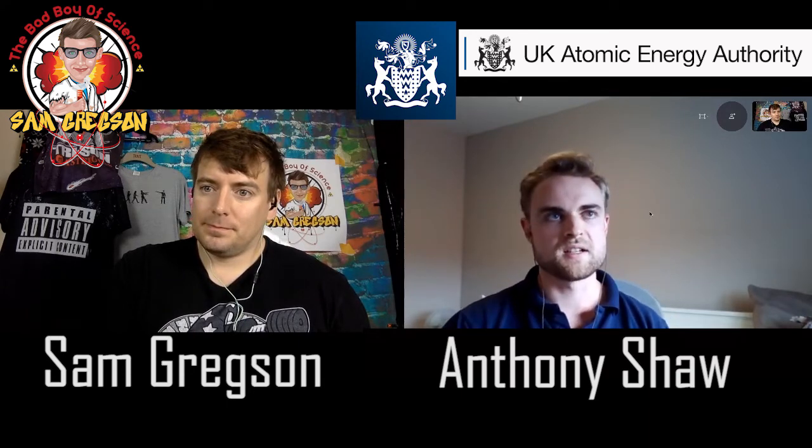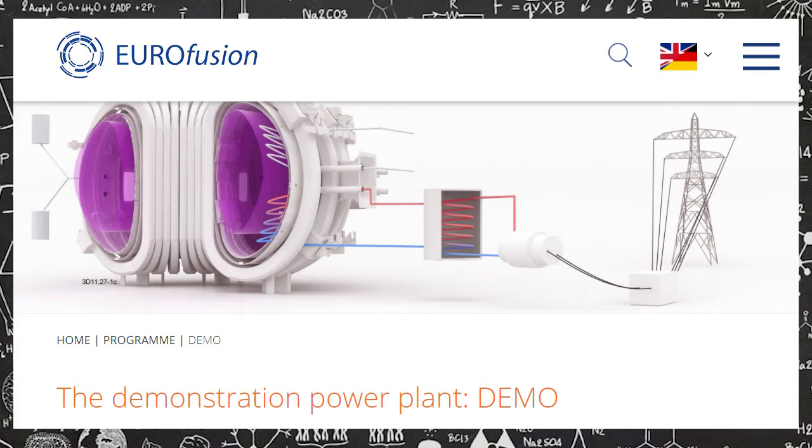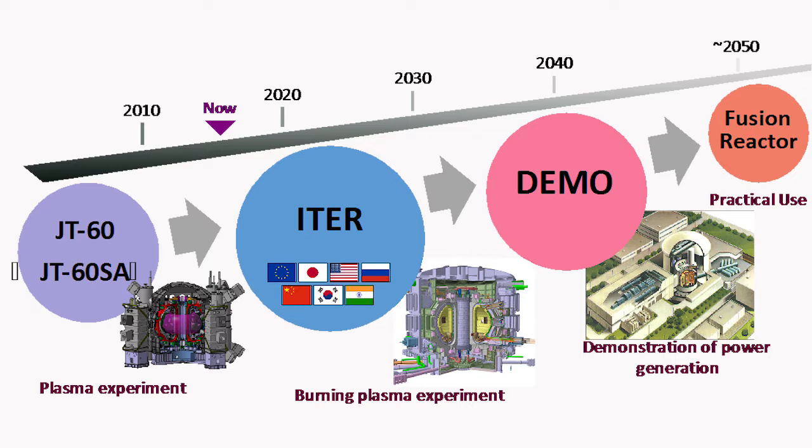You mentioned that the UK's putting 200 million into the design of something called STEP, which is the Spherical Tokamak for Energy Production, which is something that UKAEA is spearheading. It's a slightly different aspect ratio tokamak, but it's still basically a tokamak that will be designed to be looking at putting energy onto the grid by 2040. And then the other thing that's quite large is called DEMO, which is the demonstration power plant, which is due to be built after ITER's preliminary results. So those are the large scale things that are going on.